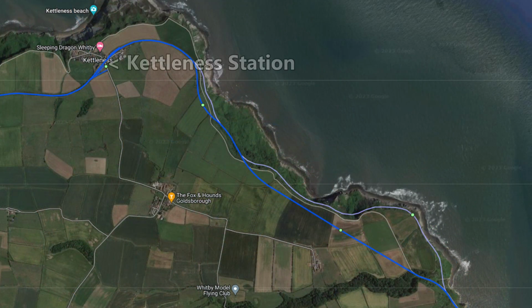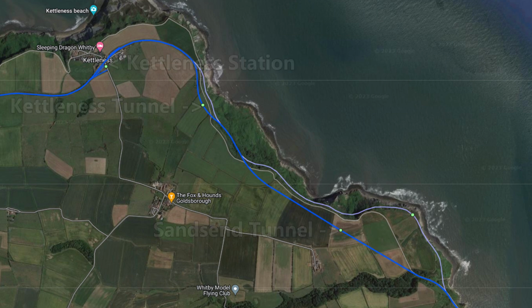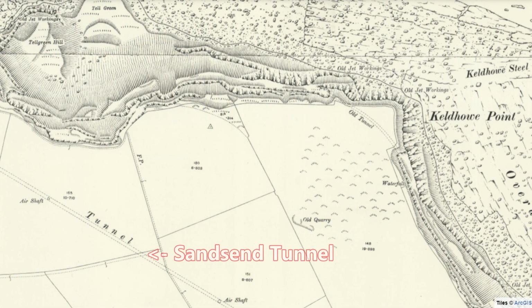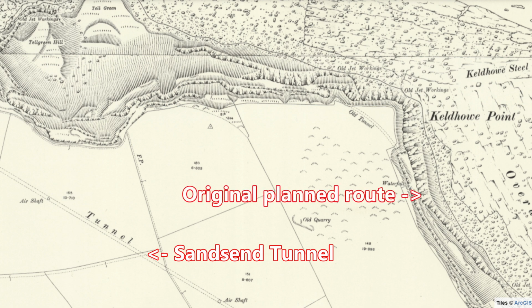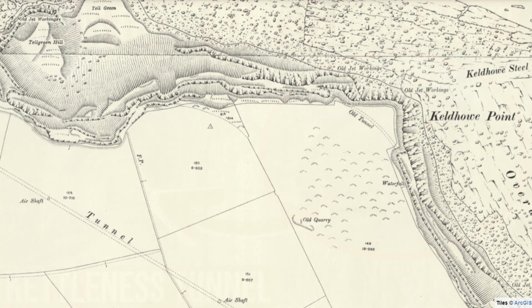I'm going to zoom right in, and Kettleness Station was just up there, Kettleness Tunnel just below, and Sandsend Tunnel right down here, a very long section of the cliff edge. Now I touched upon this in a previous video. You can see in the bottom left corner Sandsend Tunnel on this map dating from around about 1886, and on this area just here again is where the former line was going to run before the construction companies ran into liquidation and it was deemed too dangerous as the line and the route kept crumbling into the sea below. So that is something I want to go back and take a look at. The original planned route did in fact have parts already constructed before abandoned.